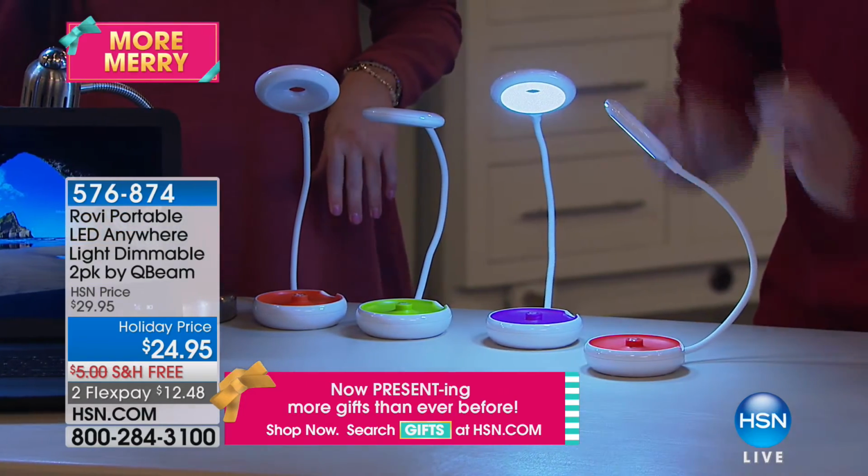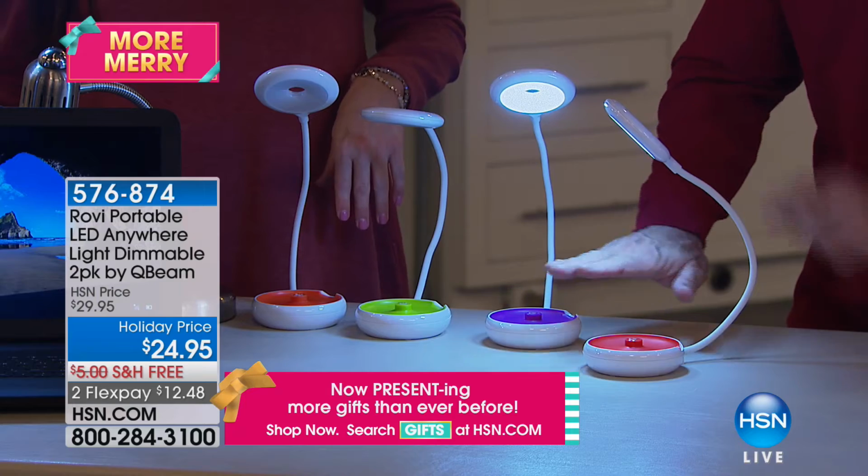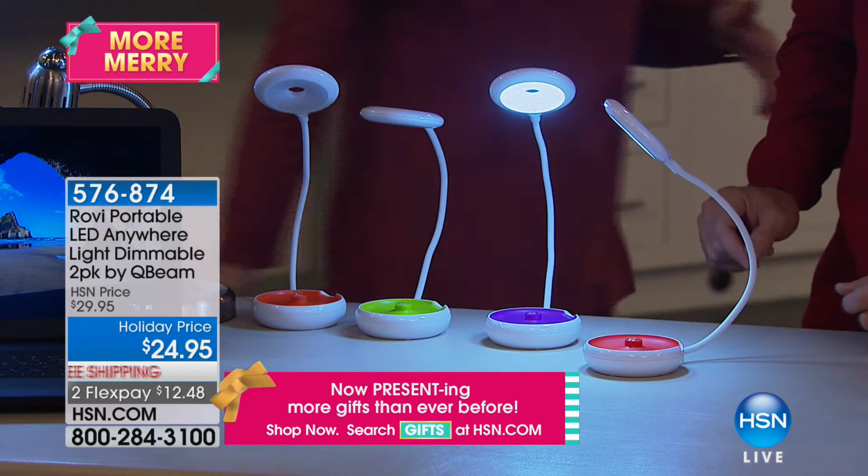Bend them both down, and really light up the area where you're working. If you're doing your nails, I was gonna say, this is perfect for that.